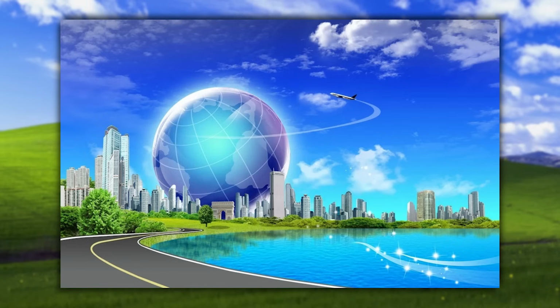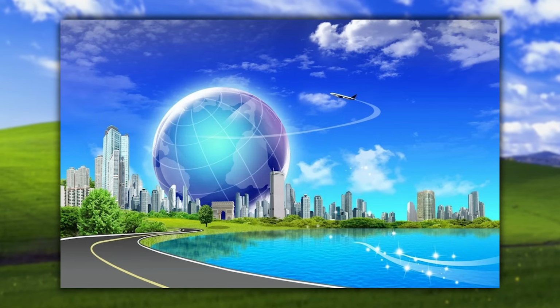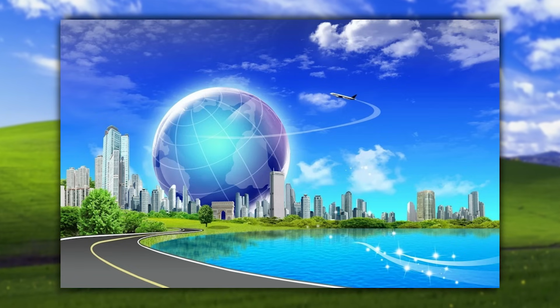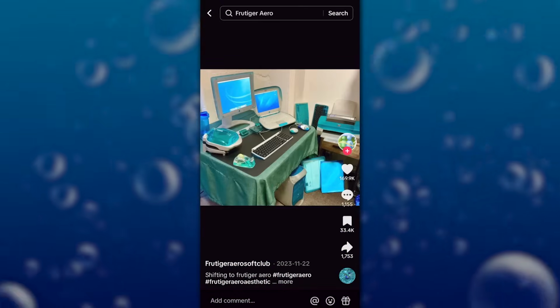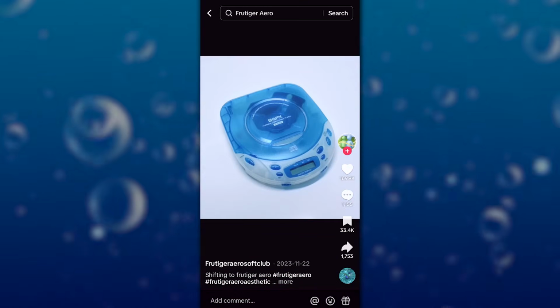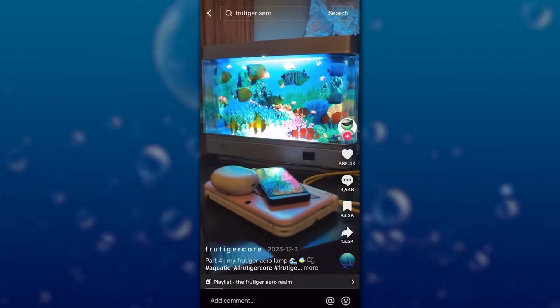All of these images fall under the aesthetic known as Frutiger Aero, a light, bright and bubbly aesthetic meant to evoke feelings of positivity, optimism and refreshment. From rolling fields of green to curved, glossy Y2K tech to bubbles and shoals of fish, Frutiger Aero has an incredibly unique and distinctive look. Though the aesthetic is distinctly 2000s, it's experienced a huge boom in popularity in the last few years, with the hashtag Frutiger Aero now used over 30 million times on TikTok.